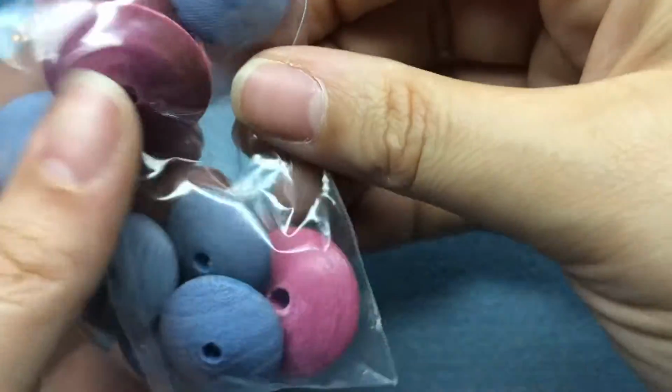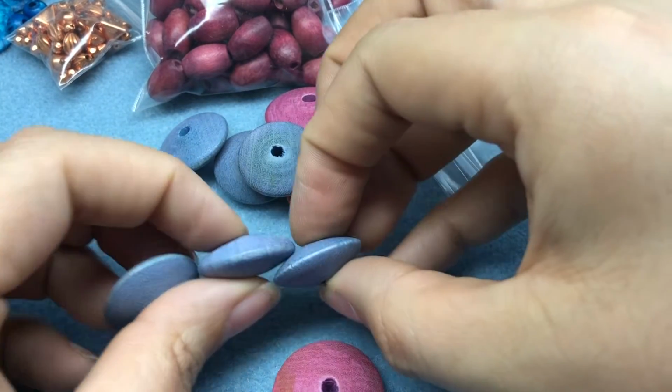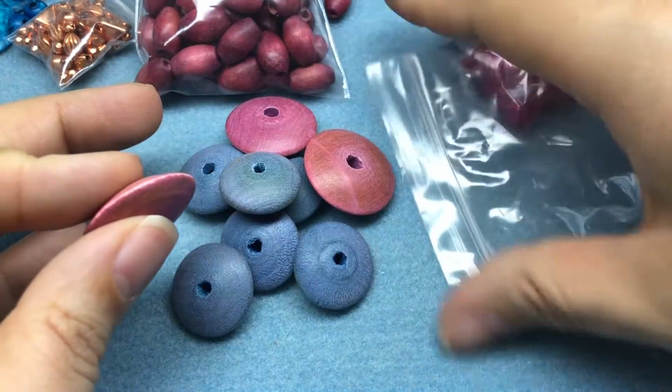Oh, we have more of the wood, but in different sizes. Some of it, no, it is different sizes. They're very big. Very neat. Love those saucers, little flying UFOs.